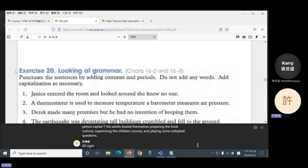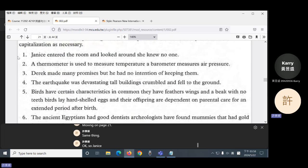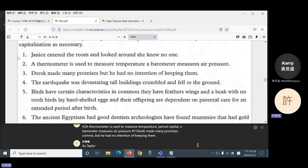All right, moving on, page 21. Same thing. Okay, so Janice entered the room and looked around, period, capital S. She knew no one. Number two, a thermometer is used to measure temperature, period, capital A. A barometer measures air pressure. Number three, Derek made many promises, comma, but he had no intention of keeping them. As Taylor Swift said, promises oceans deep, but never to keep.